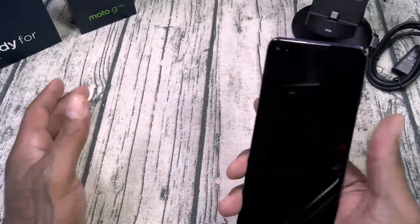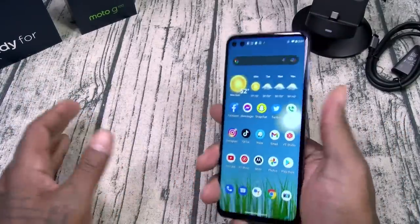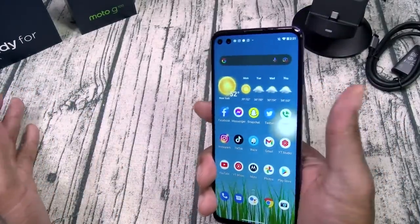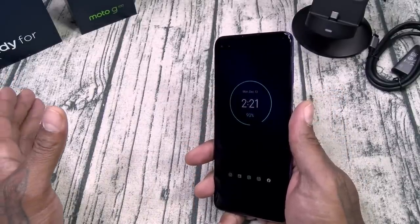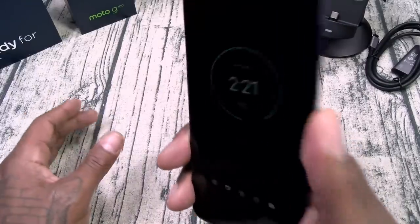A couple of different ways you can open up the device. Now on the side, you got your fingerprint sensor, which works super fast, super flawless. So it's super fast, super flawless.